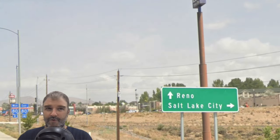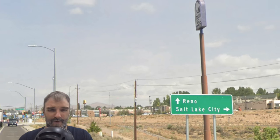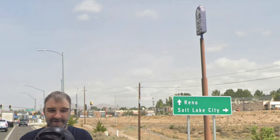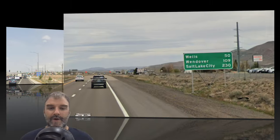No pull-through sign for Elko, so I had to get off the interstate to see what our control cities are going to be, and we see they are Reno and Salt Lake City. So at least they're not doing like West Wendover or something like that. We're going Salt Lake City. And I'm pretty sure this here Taco Bell is the only one between Reno and Salt Lake City. So that's something. I get Wells, Wendover, and Salt Lake City. I wonder if they mean Wendover, Utah, or if they're just abbreviating West Wendover, Nevada there.